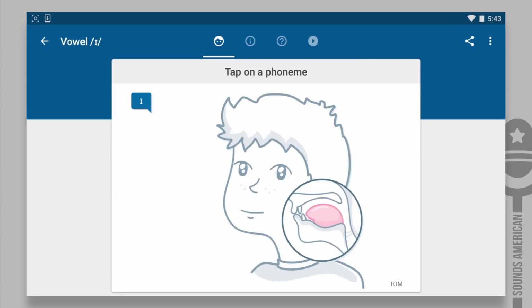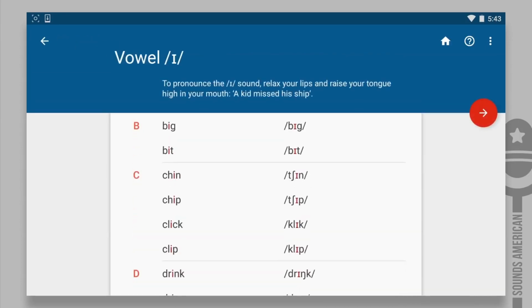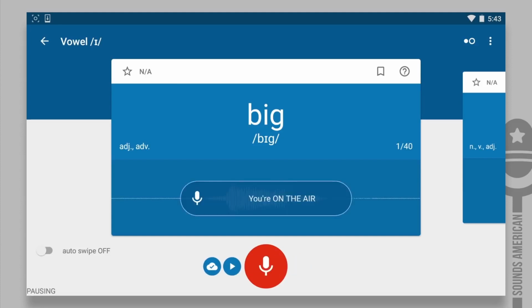Now let's practice this sound in some words. You'll see a word on the screen and hear its pronunciation, like this. Big. You'll have a few seconds to pronounce the word if you want to. Let's begin.